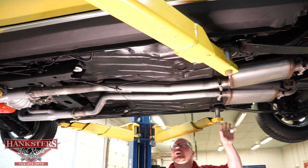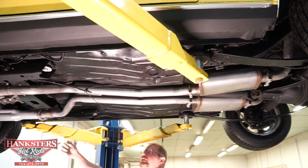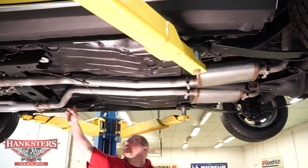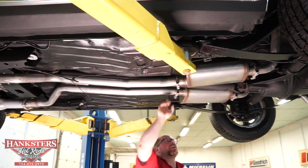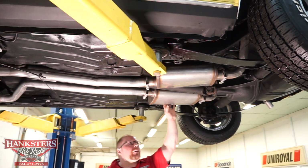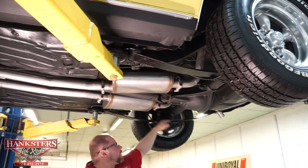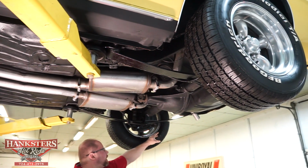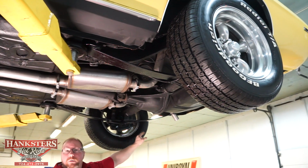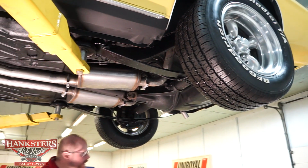Now as far as the exhaust, you can see it's dual exhaust all the way from the long tube headers coming all the way back. You can see these real nice mandrel bends here. You've got probably a turbo style muffler here on the car, and then of course you've got the correct style tailpipe that goes up over top of the rear end, and then it exits out where it should, right between that leaf spring and the quarter panel on the back of the car.